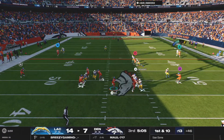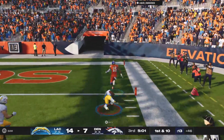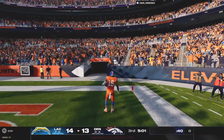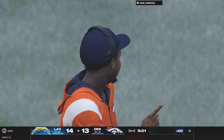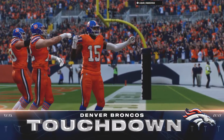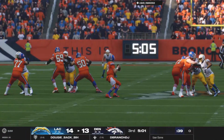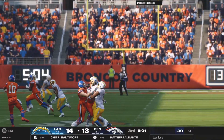Here's Nix to throw. He's going to let this one go deep. That is brought in. And he's in. Touchdown, Denver. A terrific play all the way around, finished off by the receiver, who not only made the grab, but turned it up and takes it into the end zone.